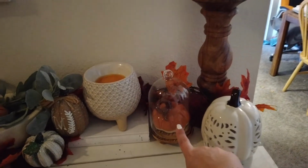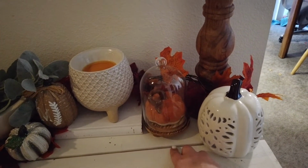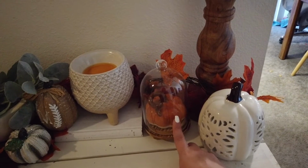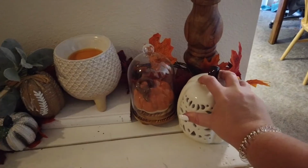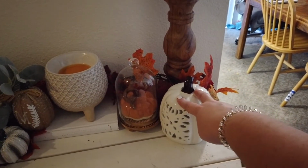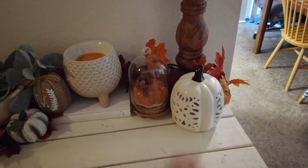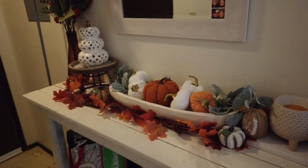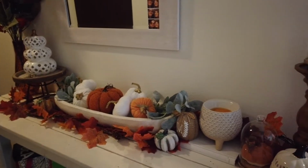And I put this ceramic glazed dipped pumpkin in this cloche, and this pumpkin is from Hobby Lobby last fall. This pumpkin, I'm not 100% sure where it comes from. My guess would either be Marshall's, Joann's, or Michael's. But I love how this turned out. There's a lot going on here, but it kind of works for me. I am all right with it.